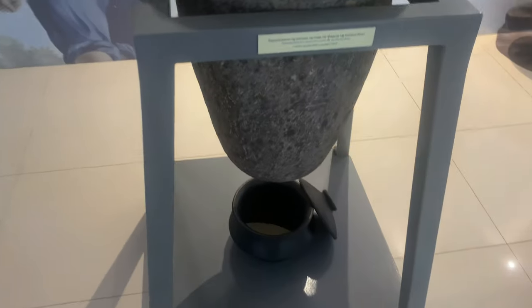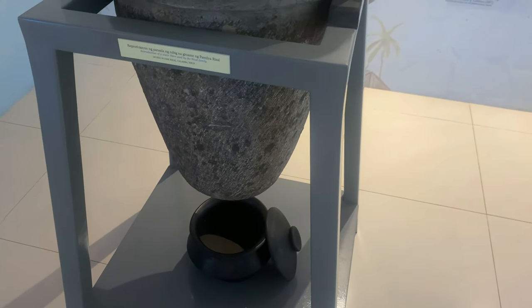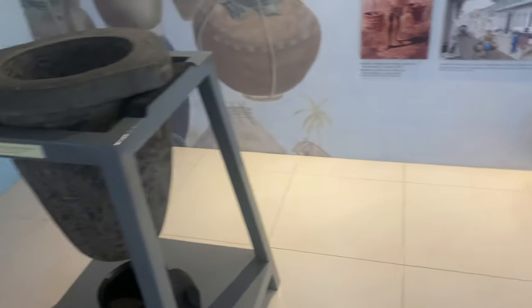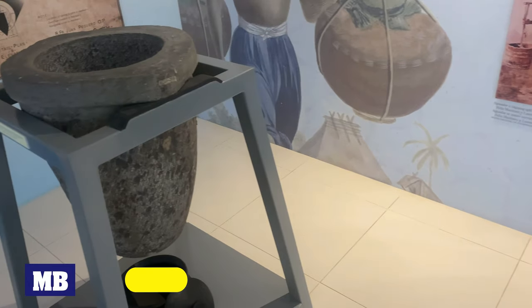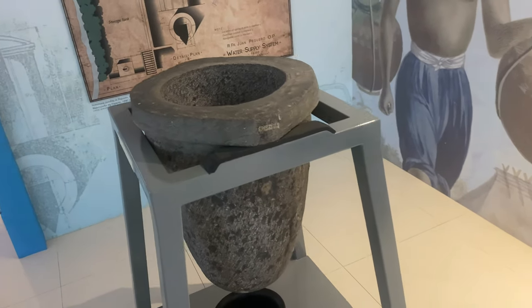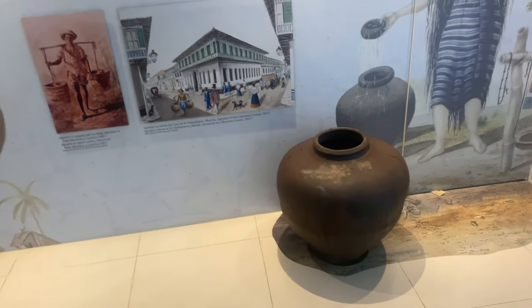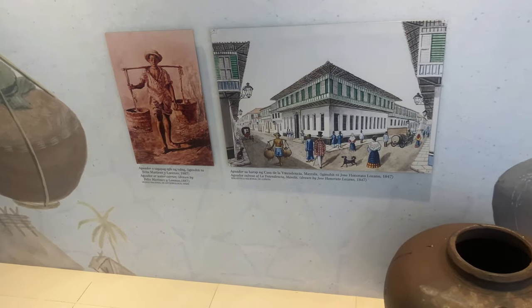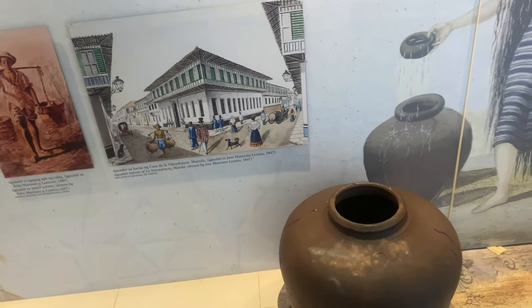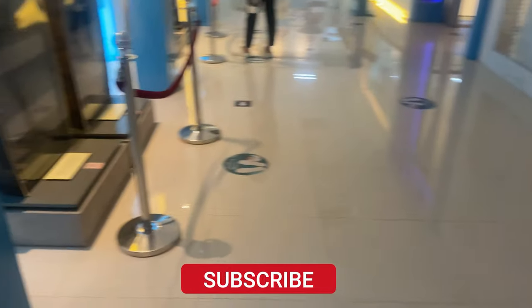Guys, this is actually the water purifying system, or the water filter, back in those days. According to this, it was actually used by the Rizal family, which is our national hero. So during the Spanish time, when the water infrastructures were not yet fully developed, the source of drinking water of Filipinos back in those old days was really expensive for Filipinos, especially the poor families. But the Spaniards decided to really start this water infrastructure so that the Filipinos will have drinking water in Metro Manila.